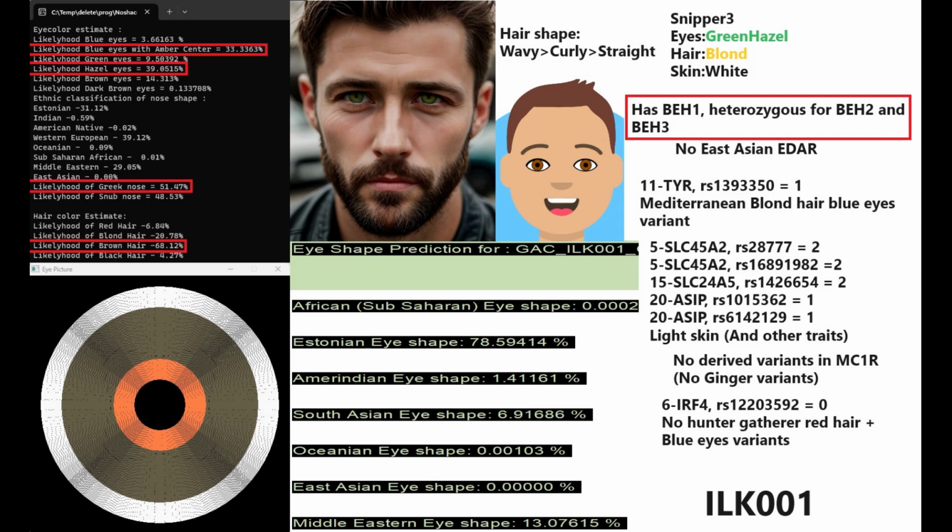SNPer Free is predicting him to have green or hazel eyes, blonde hair actually, and white skin. But as you can see, HIrisPlex is predicting him to have brown hair and brown eyes and also light skin. He has BEH1, blue eye haplotype 1. He is heterozygous for BEH2 and BEH3. He does not have East Asian EDAR. He has one variant in TYR, which is pretty rare, a Mediterranean blonde hair and blue eyes variant.